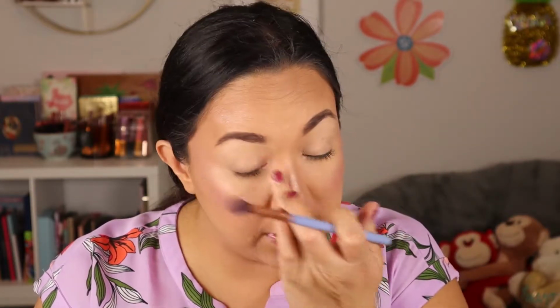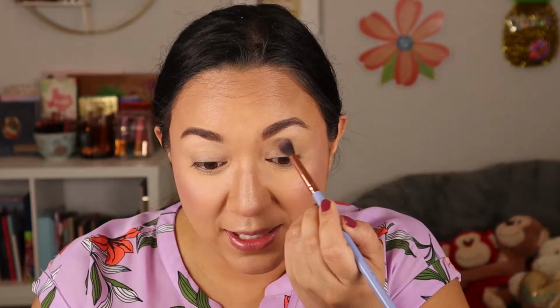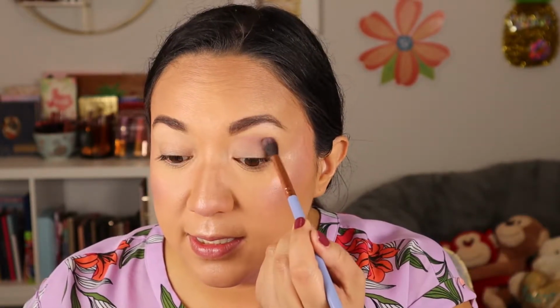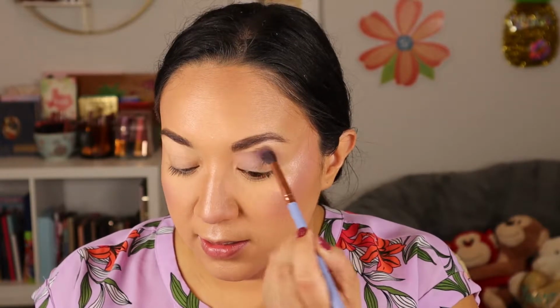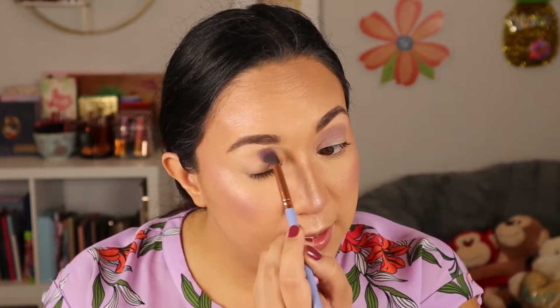So I'm going to take this fluffy brush and I'm going to go in She'll Be Right. It's like a kind of mauvey, purpley pinky shade is how I would describe it. There's a little bit of kickback in the pan, but that is fine with me. I did prime my eyes with the matte painterly paint pot. This is such a beautiful mauvey shade. I love shades like this. It's so soft, romantic. I'm just gonna get that all in the crease. It's my transition shade.